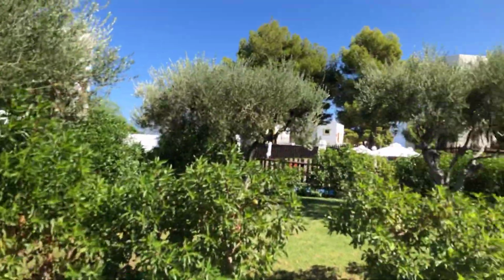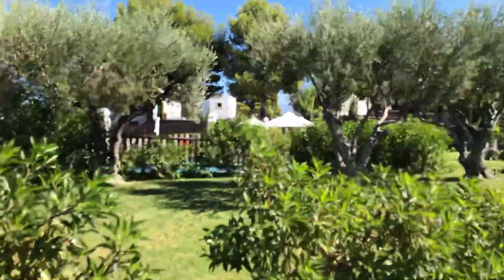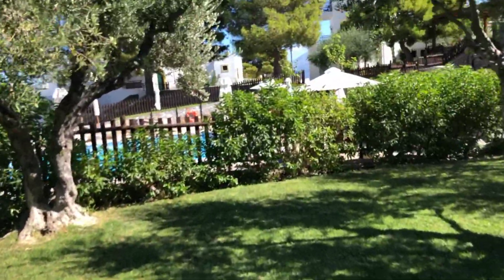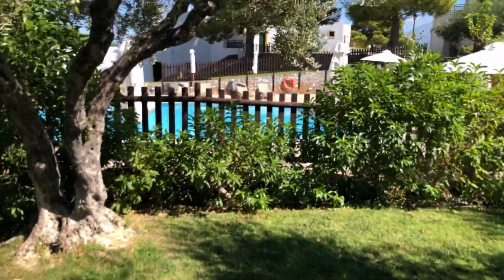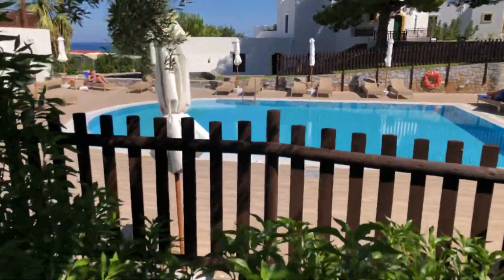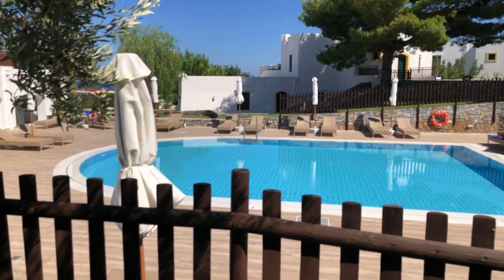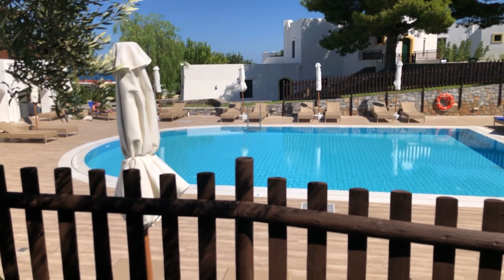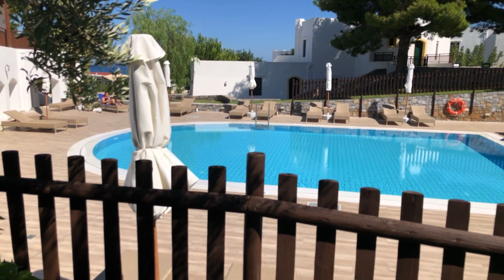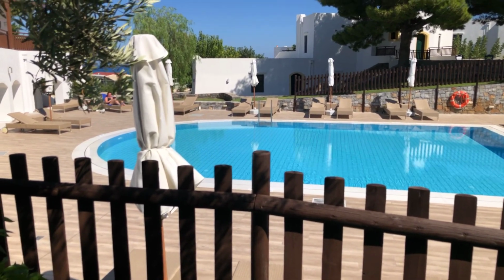And then there's another little pool just over here. The smaller pools are obviously a lot quieter. Another little pool just over there where you can just chill and relax. Again, lots of sunbeds. Everything is just kept really clean, well maintained, and we just cannot fault it.